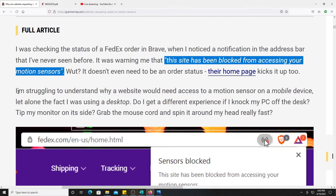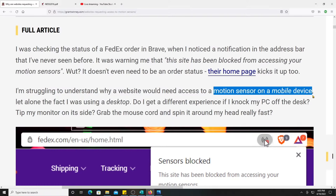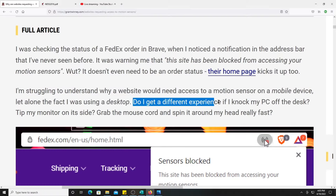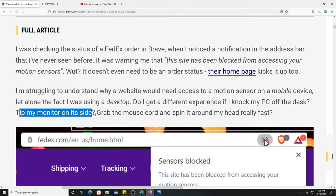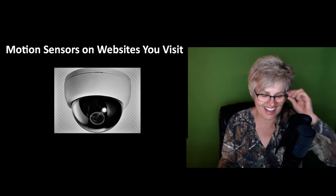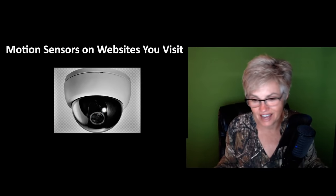So this person says, I'm struggling to understand why a website needs access to a motion sensor on a mobile device, let alone the fact that I was using a desktop. Do I get a different experience if I knock my PC off the desk, tip the monitor on its side, or grab the mouse cord and spin it around my head really fast? That's kind of funny.